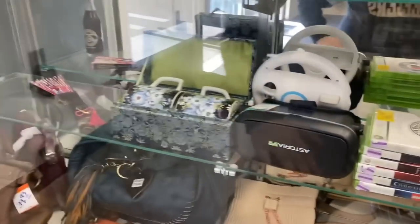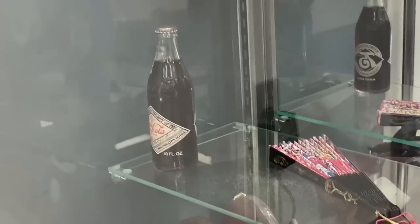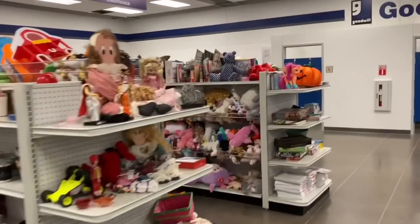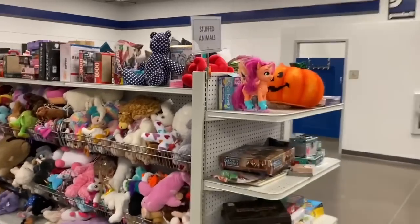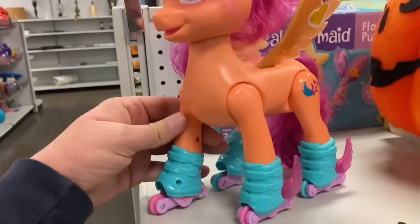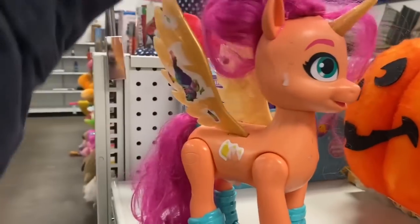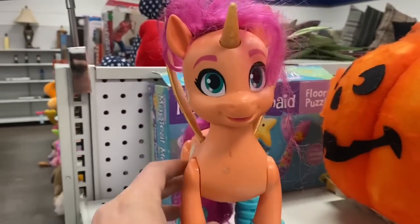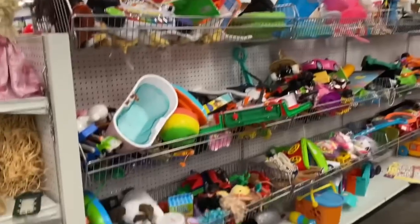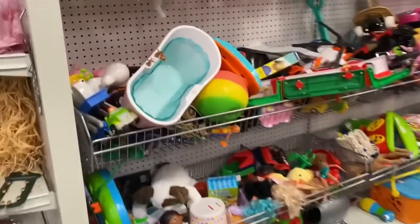Not seeing anything I want. There's a vintage Coke bottle over there. That's cool. All right, well, here we go. Oh, look at this. Got some roller skating MLP, I think. I don't know. Well, maybe not. I don't know if that's My Little Pony or not. It kind of looks like it, but kind of not. Well, they got a lot of stuff on the shelves. Maybe we'll find something cool in here.